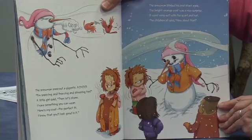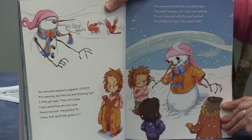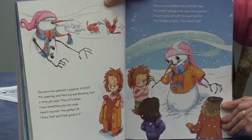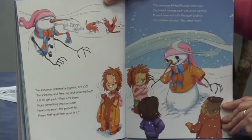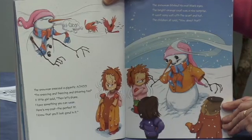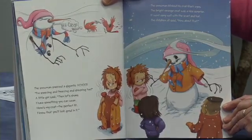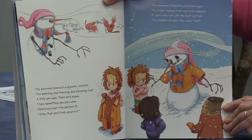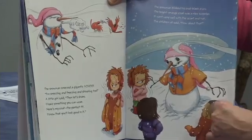The snowman sneezed a gigantic "Achoo!" "I'm sneezing and freezing and shivering too." A little girl said, "Then let's share. I have something you can wear. Here's my coat, the perfect fit. I know that you'll look good in it." The snowman blinked his coal black eyes. The bright orange coat was a nice surprise. It went very well with the scarf and hat. The children all said, "How about that?"